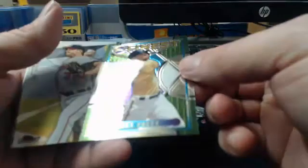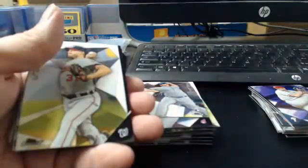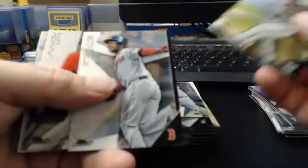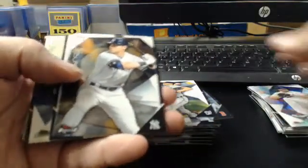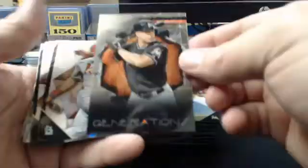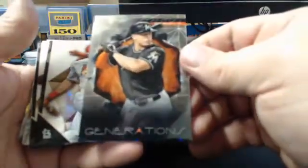Okay, another Finest Retro. Ryan Braun, for the Brewers. Okay, base refractor, Phil Hughes, Minnesota Twins. Oops, wrong stack. Okay, Generations. For the Marlins, that's Giancarlo Stanton. Right behind it, Kolten Wong, going back to the Cardinals.